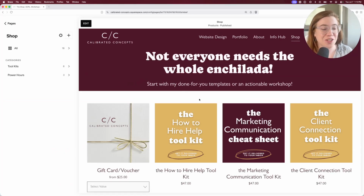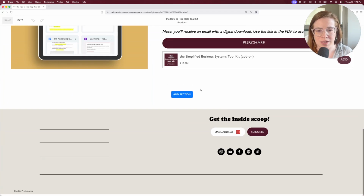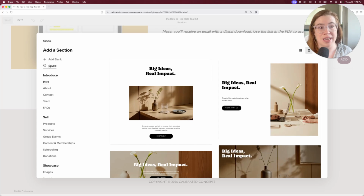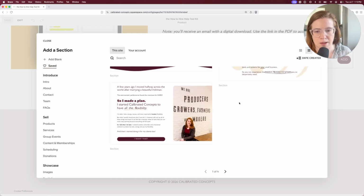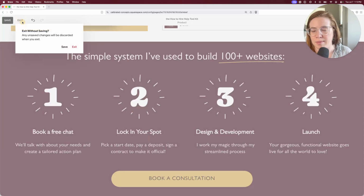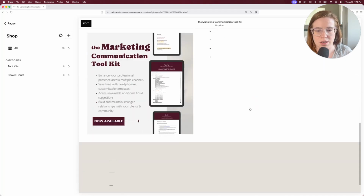Okay, and the final thing in the shop category that's brand new is if you click into any of your products and hit edit, you can now add sections below. So you can go in and add FAQs, you can go in and add really anything you want. And I believe, let's see, let's test this. If I were to put, say, this at the bottom of it, then that is only for that product. So if I go in and do one for the next product, so this is the How to Hire Help toolkit, and I go in and look at the communication toolkit, it doesn't have that.